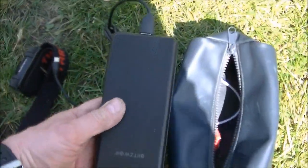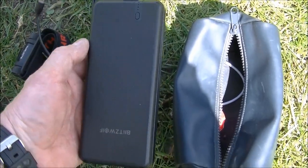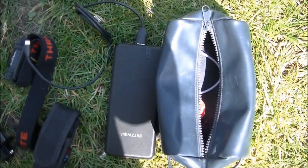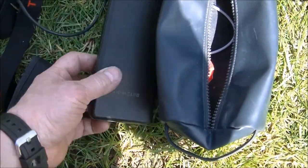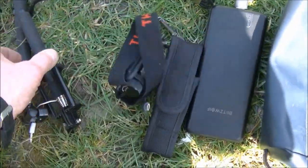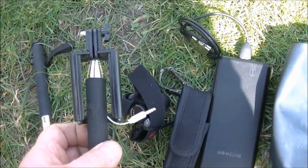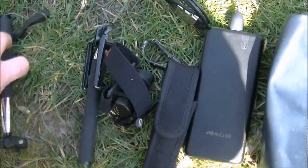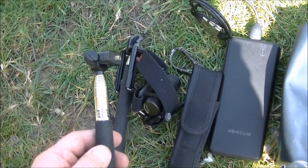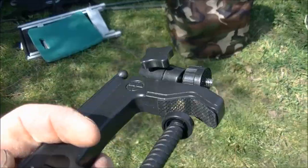And then that's the battery charger, battery power to charge up the phone, because I did a lot of social media stuff and also recorded some stuff on my phone, so I had to charge it up a couple of times. Torch, head torch, a tripod for the phone if I'm doing some long distance camera work, and also a tripod to screw on my video camera that I'm holding at the moment, and all that goes in.